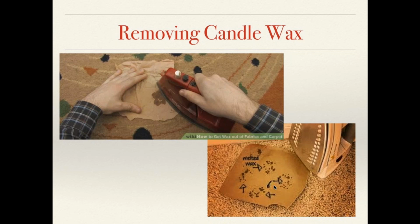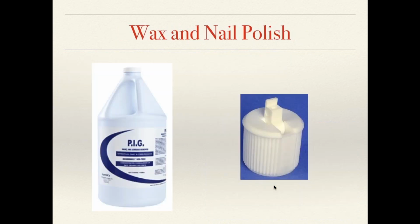The other way to get wax out of the carpet would be to use something called PIG, which stands for paint, ink, and grease. And this also gets nail polish out. I would recommend, instead of a gallon jug, you have, as pictured here, a quart with a spout dispenser, and you just spray it on, and with your carpet brush, you just work it into the carpet, and it will simply break down that wax or that nail polish. Then you can come back with a rag and spot it, and it will pull that stain and wax out. Again, a great tool to have in your liquid arsenal as you go about cleaning your properties.